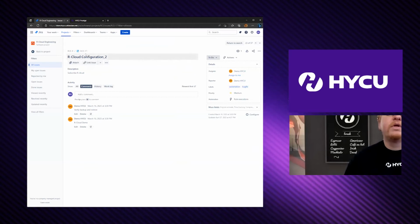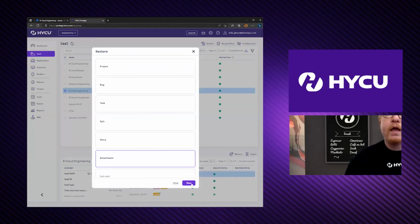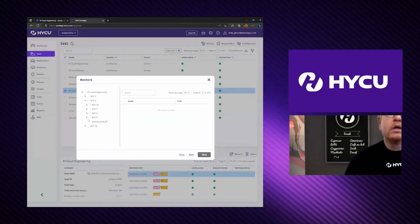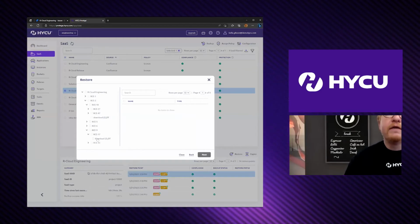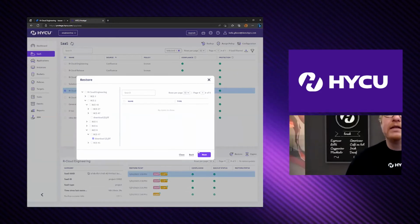Let's log into Protege and delete that. Right. So remember, RCE 17 is the ticket number. We'll go in here. We use the most recent backup from yesterday, actually. I have to remember where this was. It's on the 9. So RCE 17, there is the attachment I just accidentally deleted.